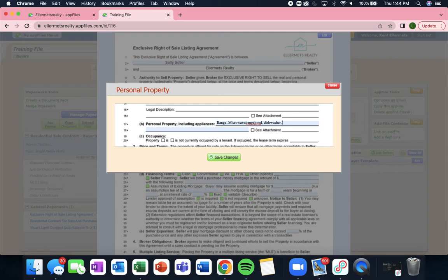So microwave, range hood, dishwasher, fridge. What else? Disposal even, believe it or not. Other appliances. Washer. How about a dryer? Any appliances that remain we want to put on here. I mean, what if there's a freestanding freezer? Let's put it on there, okay?